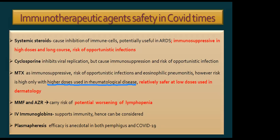MMF and azathioprine are potentially worsening the lymphopenia, so they are to be used with caution. Now, IVIG, as it supports the immunity of the host, is a very good alternative in the present era and it can be considered. Plasma pheresis efficacy is anecdotal in both pemphigus and COVID.